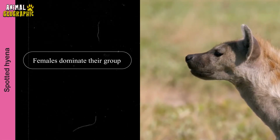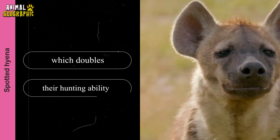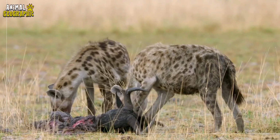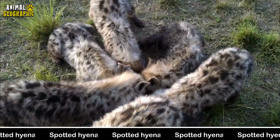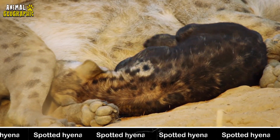Females dominate their group and their ferocity increases, which doubles their hunting ability. All this makes her give up babysitting the cubs and abandon the young to return with the precious catch. Five months after the birth of hyena cubs, the meat-eating phase begins, and they are still breastfeeding milk.